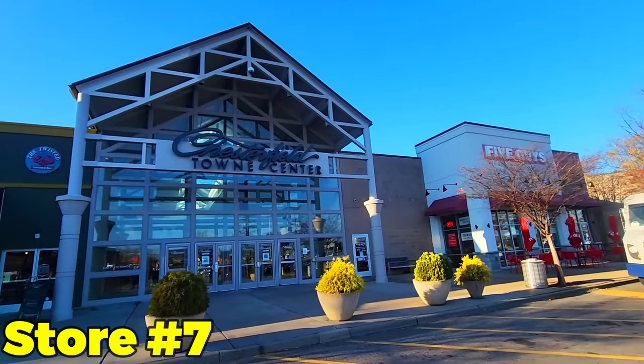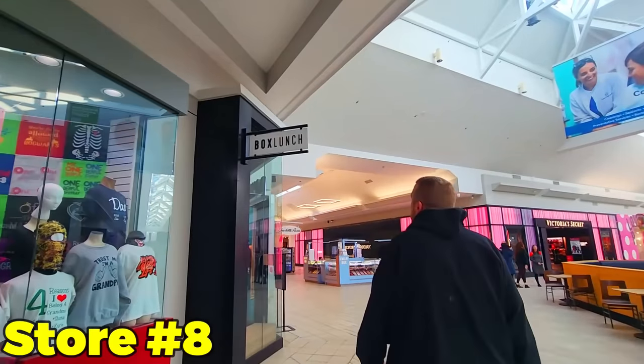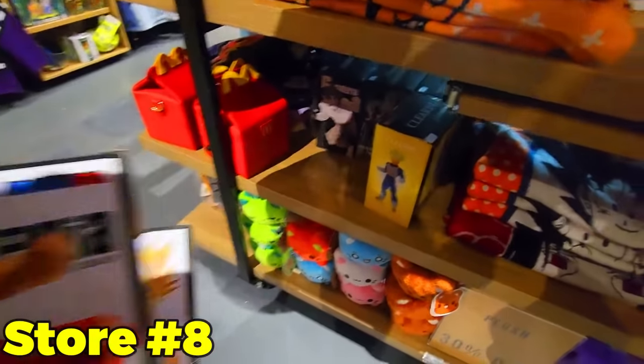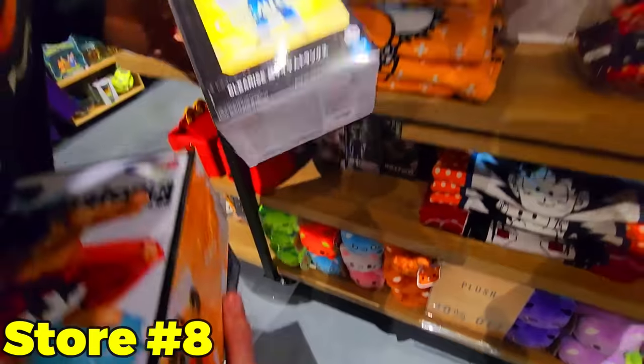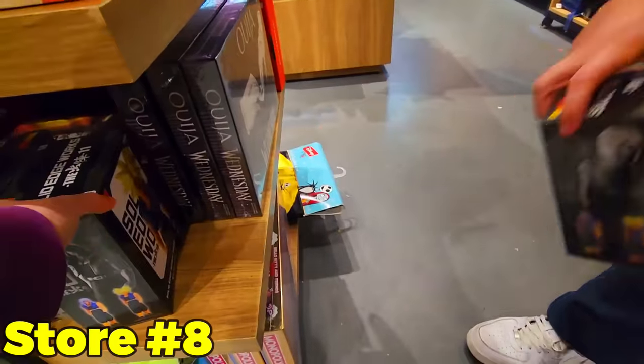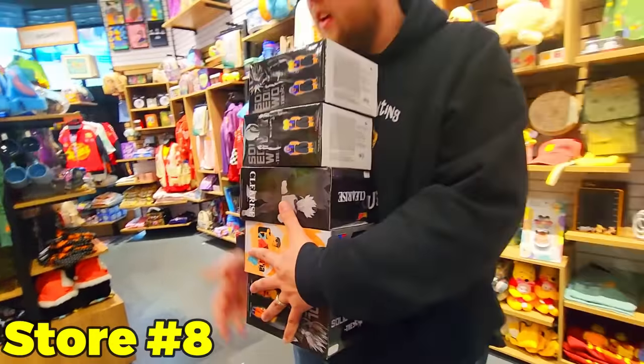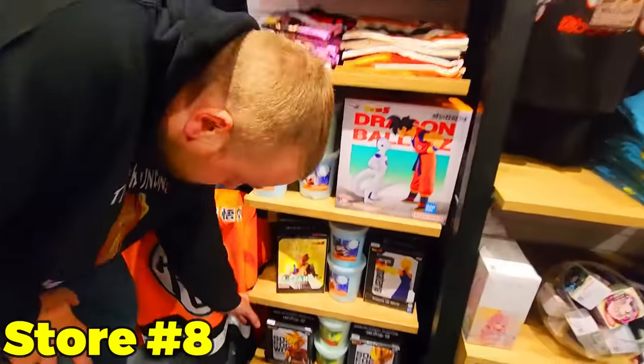So we entered the mall and went straight into Box Lunch, and oh my god, this is one of the biggest jackpots we've hit in a very long time. We immediately found a Goku figure, a Trunks figure, Gohan figure, two more Trunks figures, all of which we have not gotten yet. So right off the bat, we were stacked to the brim. Walk to the back of the store.